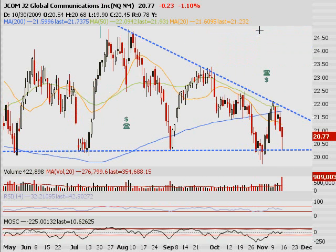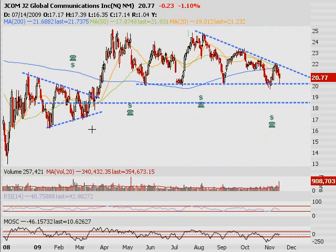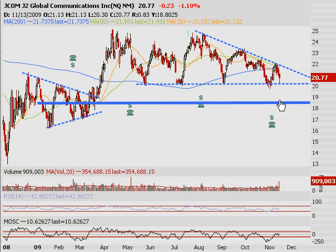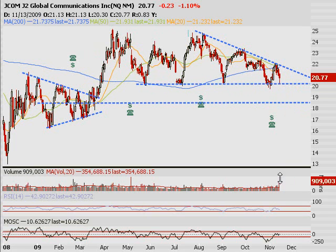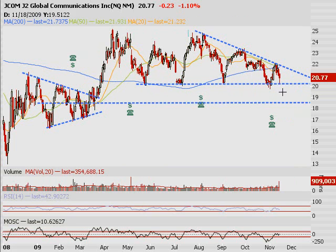Over in tech, though, one that I found that was particularly weak. Again, no surprise, you guys have seen this on the watch list before. It's this descending triangle here in J2 Global. You can see here on Friday, pretty significant weakness with stocks up. Not only that, but big volume into that sell-off. So I want to watch this $20 level. If it gives way, you've got to short the stock, looking for a move at least down into the 18 range.